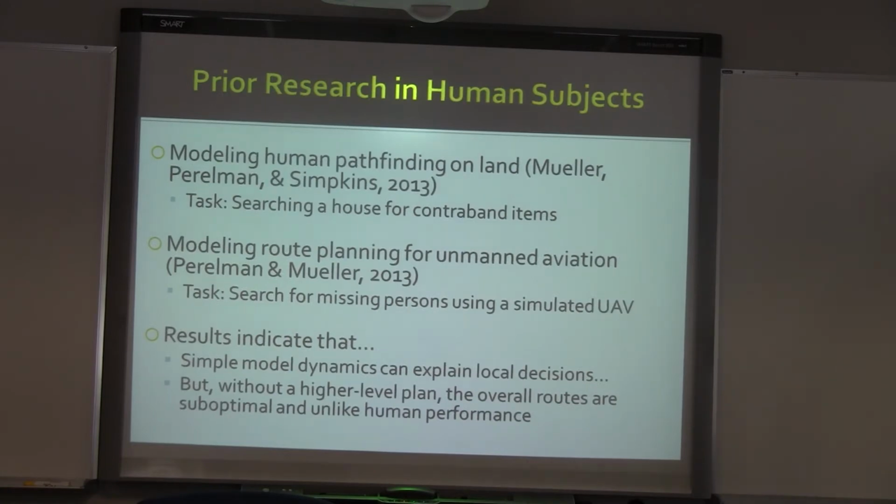Some prior research that we have done: first, we modeled soldiers going through a shoot house, so a house searching for contraband. We also modeled participants in the lab and their performance in a wilderness search and rescue task using a simulated unmanned aerial vehicle. What we noticed there was that the simple model dynamics, the network activation dynamics and all the things that are fairly common to the rodent models, were sufficient to explain the local decisions that these agents were making.